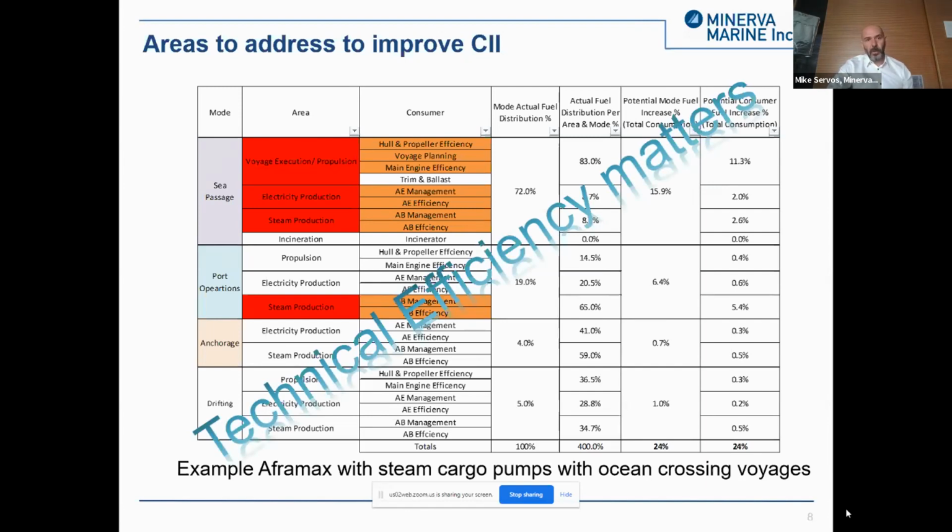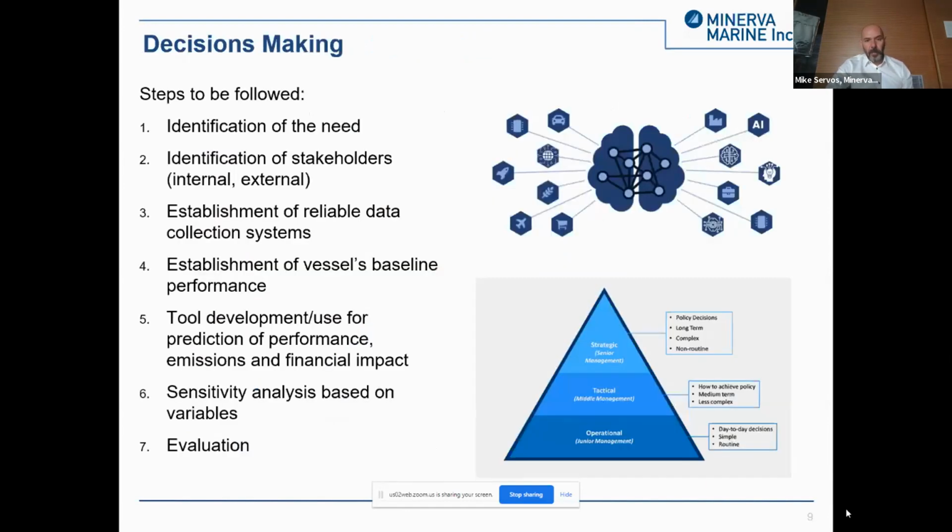Now, let's go to decision making. Having in mind the complexity of the decisions that need to be taken, there is an imperative need for appropriate decision-making tools. Some of these tools might be off-the-shelf solutions, while others might be developed by the shipping companies, either in-house or outsourced. The expertise available and size of the fleet are decisive factors on the path to be followed. First of all, you need to identify the problem and the stakeholders.